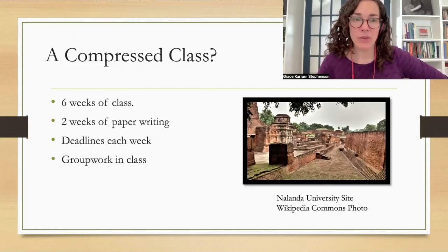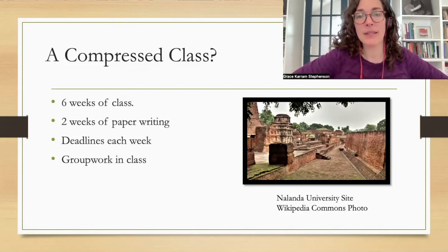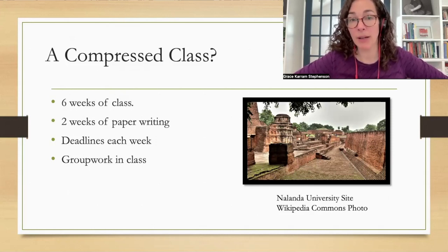So what is a compressed course? For some of you, this will be your first compressed course at the University of Toronto here in the spring semester. So the first thing you need to know is that we have 6 weeks of class and 2 weeks of paper writing. So how does this compare to a full semester course? Well, in a full semester course, you have usually 12 weeks of class and between 2 and 3 weeks of paper writing. So we literally have half the time to do the same amount of work.